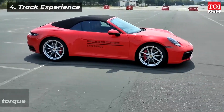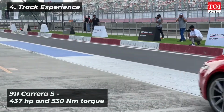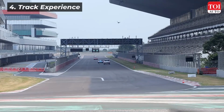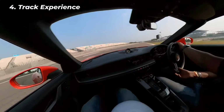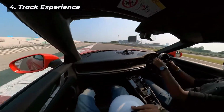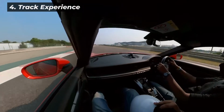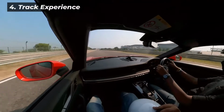Done with that, we got to the final car of the day, which was the 911 Carrera S. By now, spoiled by what I had experienced in the other two cars, I took the liberty of nitpicking on the 911 and came to the conclusion that it is not as composed during high-speed cornering as I would like it to be. However, that is exactly a telltale sign of the 911 Carrera's generational success.